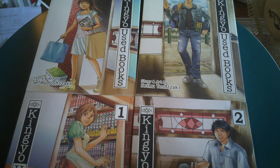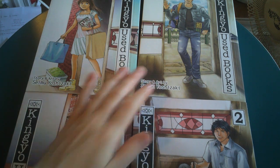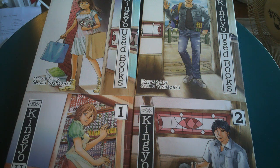This is a series that I found out about through Laura over on Manga Hoarder. I think she's the only person I've seen talk about this series. I could be wrong, but the only person that I have personally seen talk about this, and I'm so glad she did because this was so good. The 4 volumes that we have are absolutely worth buying. I highly recommend it.